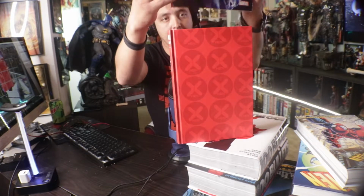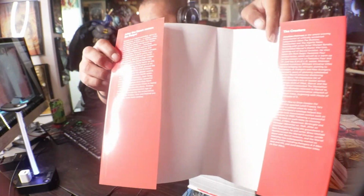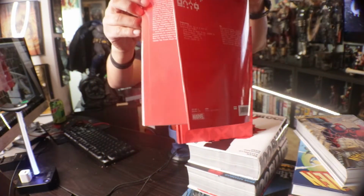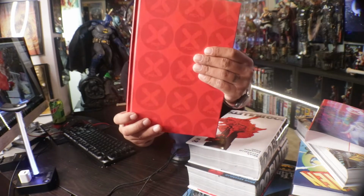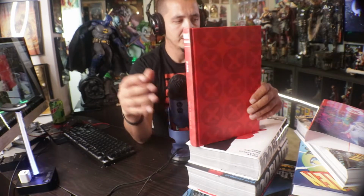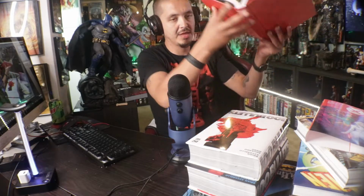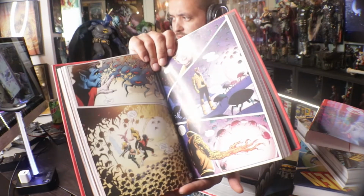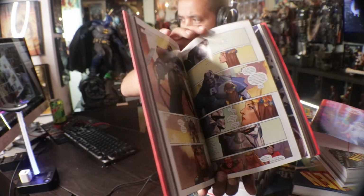Here's the dust jacket for you and the spines, and then notice the hardcover is pretty much just the logo, X-Men. So yeah, it's obviously going to be modern because most of it is 2020, right? So here is a little bit in it. Boom boom. Just show you a little bit.